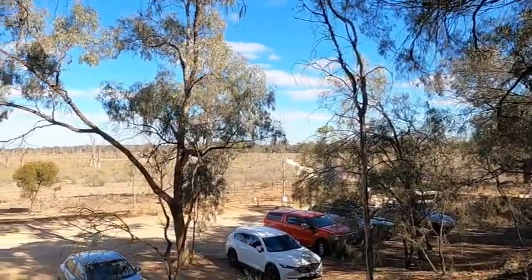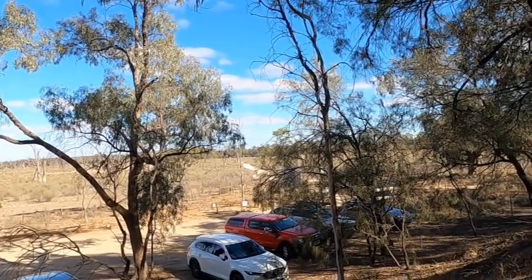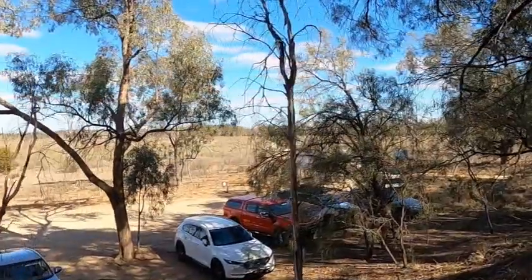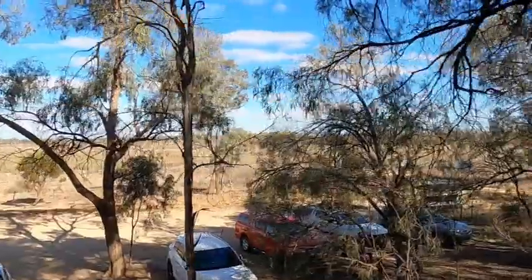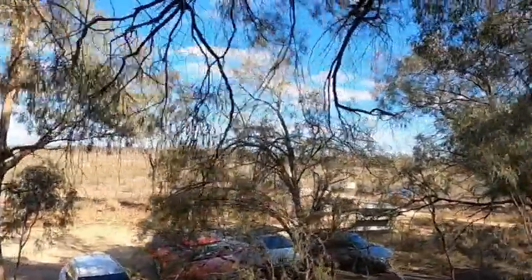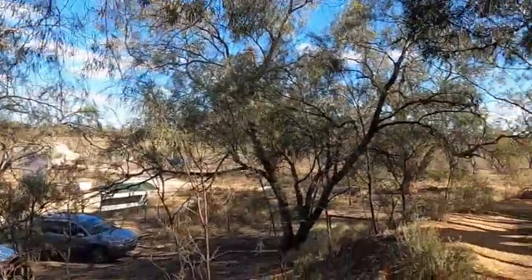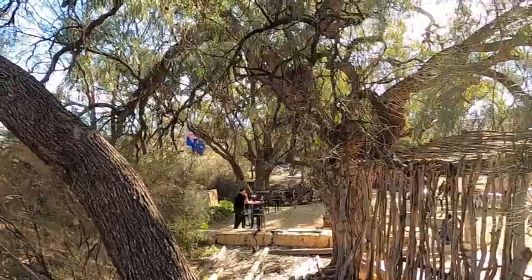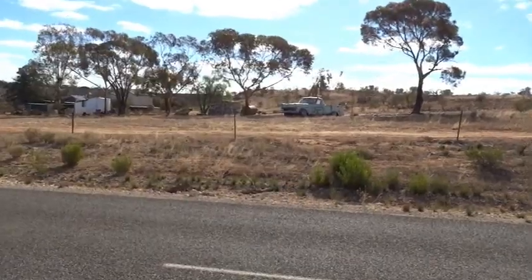See that dirt track over there? Just about there. Oh, gee, probably 7 years ago we walked that track. So the river's where that tree line is, and we had a houseboat and walked up this track to come to this pub. I didn't even realise it was the same spot. Things you see out bush.